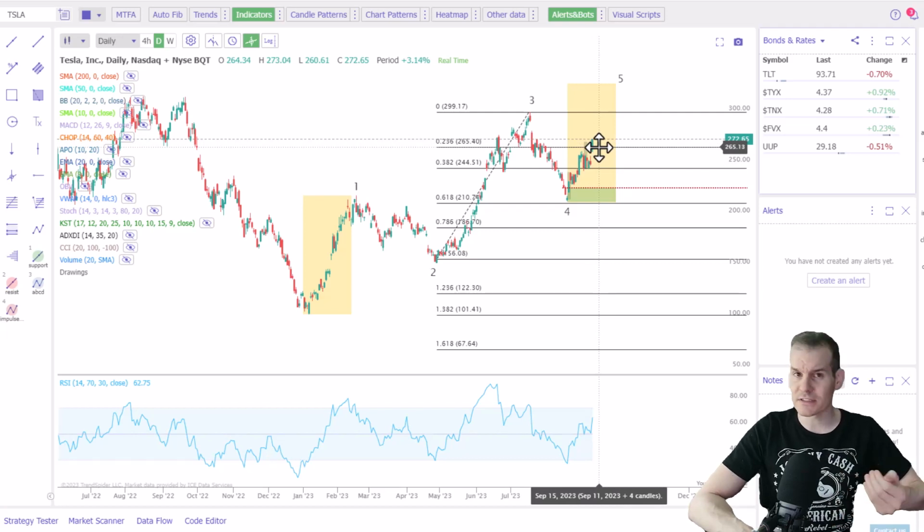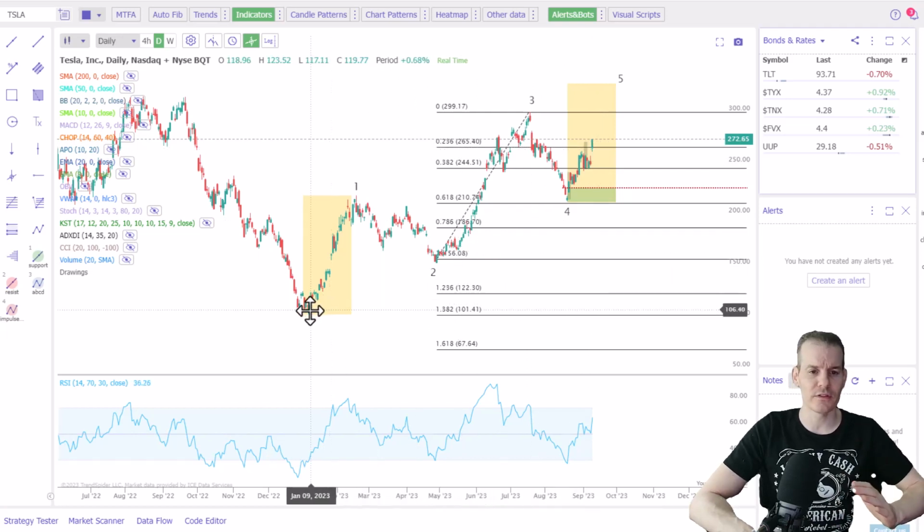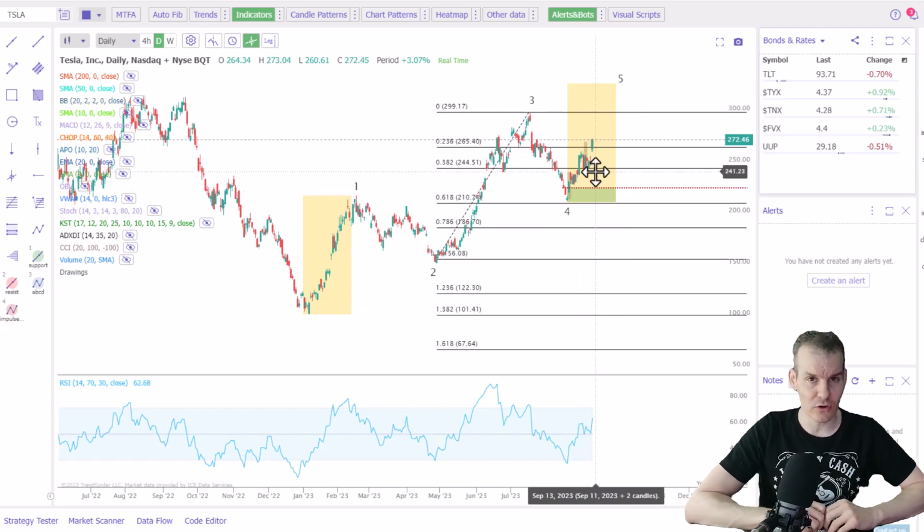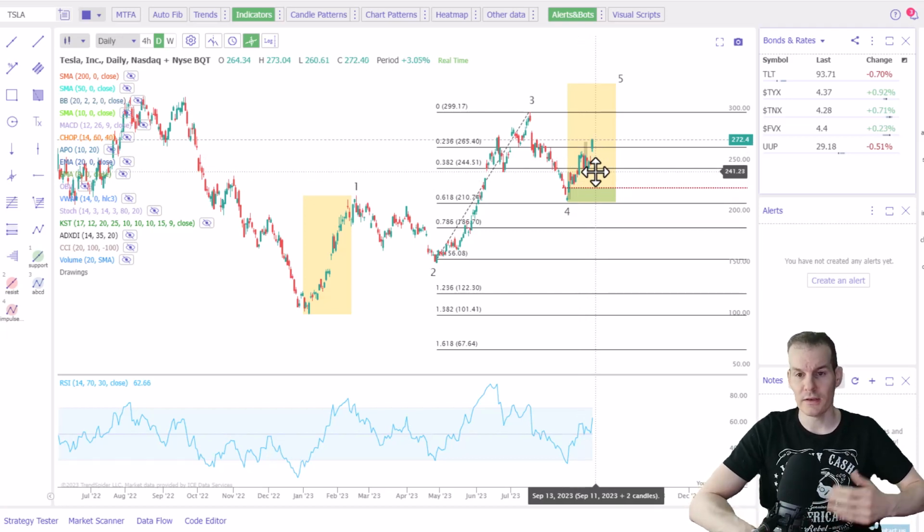Now, I still think the stock is likely to go higher. If I look at the Elliott wave, we can see wave 1. If we map that onto wave 5, we can see wave 5 is still likely to go well above $300. But we did a 250, 270 call spread, which is a very aggressive trade when the stock is trading at 220. And now that it's over 270, I want to go ahead and book those profits.